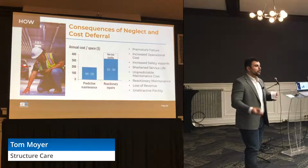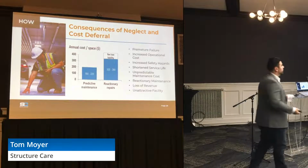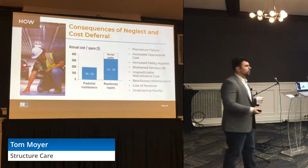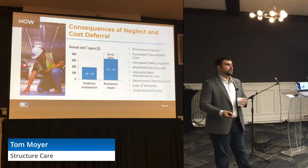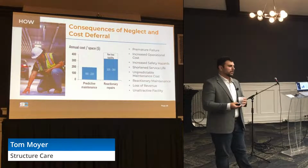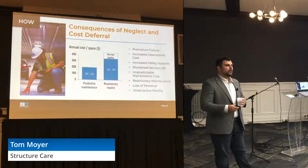Do we tear it down, or do we spend a lot of money on this garage? And we see that all the time. We do those case studies a lot. We go out and do validation reports for our customers when they're buying a garage, and they say, I don't know if I want to buy this garage. Well, what do you want to do? We just want to buy it for the lot.